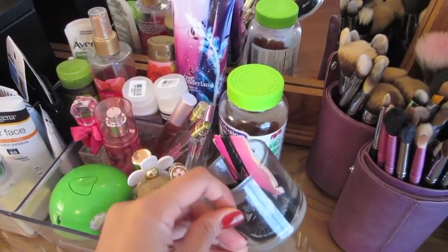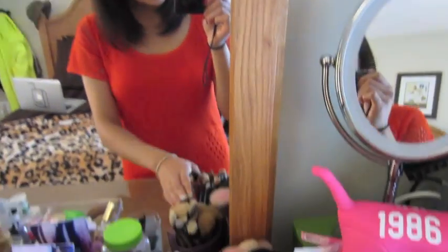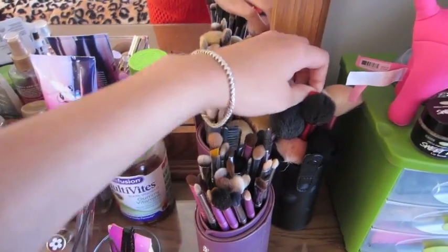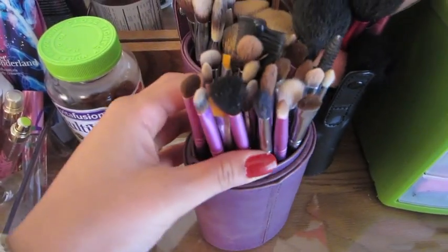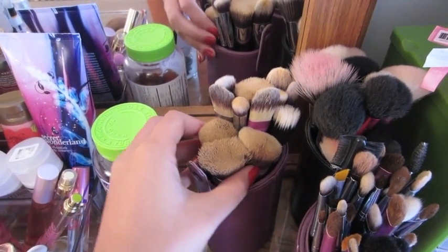Here I have some hair ties and some bobby pins just for styling, my daily vitamins, because you know, that's really important. And right here is where I keep all of my makeup brushes. These are actually Sigma brush holders. I have a lot of Sigma sets, so I just use these to store all of my brushes in. So right here we just have my eyeshadow brushes and some brow combs and lash combs. Back here in this one, I have all of my foundation brushes.